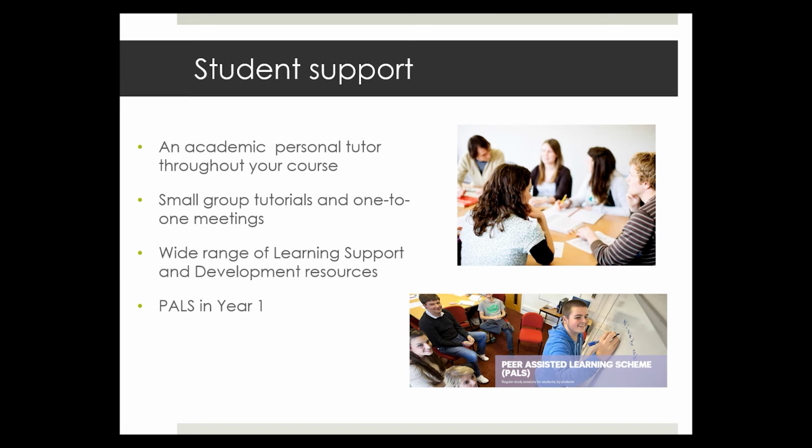We offer a wide range of learning support and development resources through the library, for example, and we also have this system called Peer Assisted Learning Scheme, so PALS, in year 1. And this is where some of our second years who have some specialist training are able to assist our first years in understanding some of the material that they've been given in first year and go into that in more depth. And we find this a really great system because the second years have been through the system in the previous year, and they're able to then pass that support back to the first years, and also creates a nice learning environment and more familial cohort.